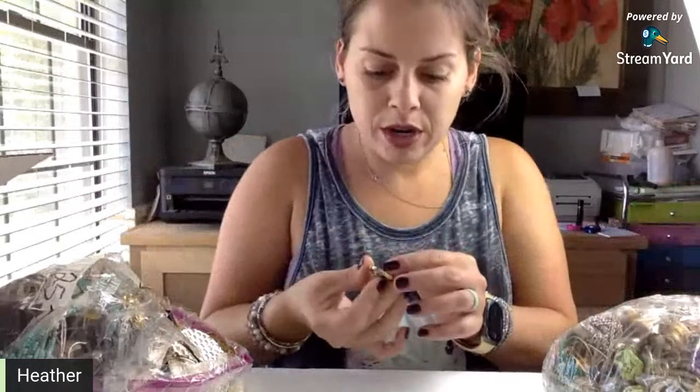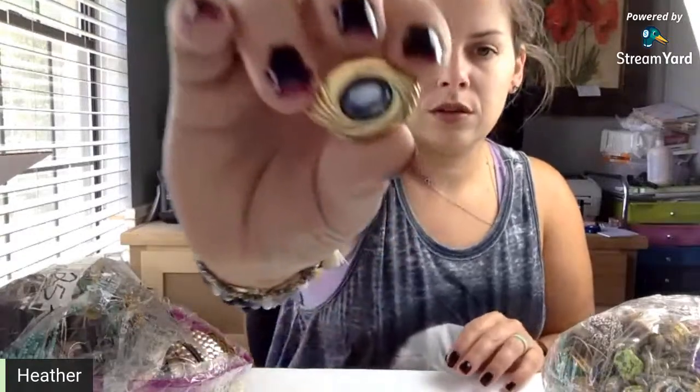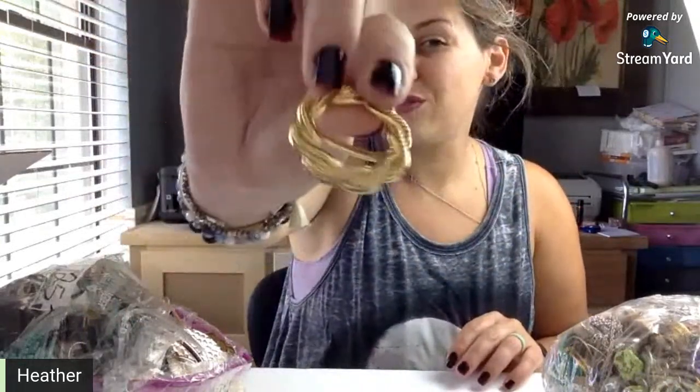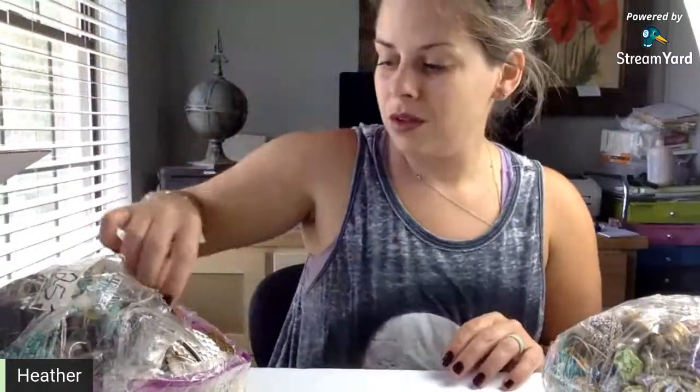Oh, where's my mood ring in the sterling silver? Is it at the bottom? So this looks like a pearl earring, something like that. Scarf clip, right? Or scarf tie or something maybe?